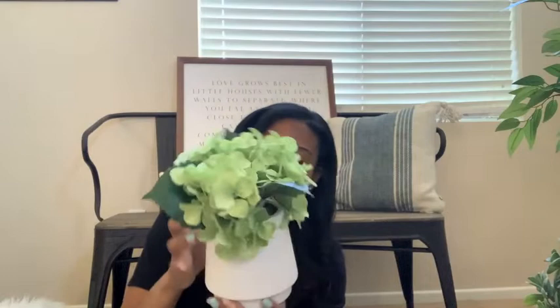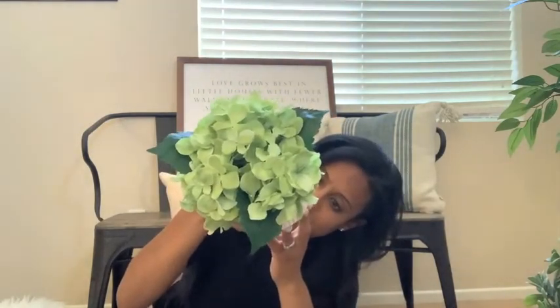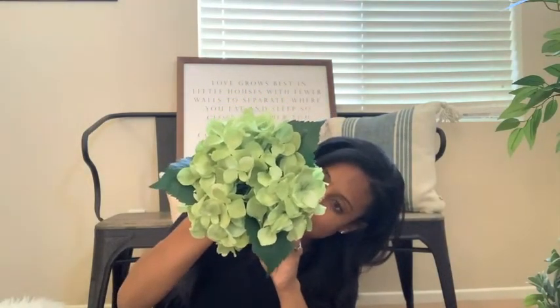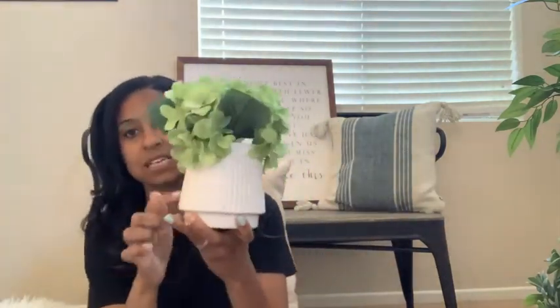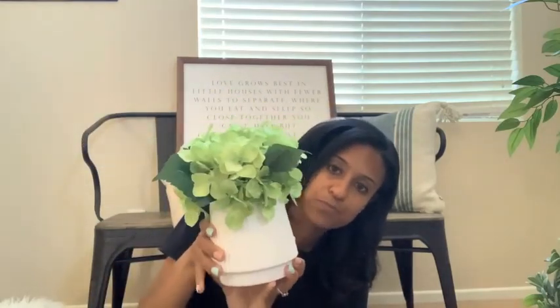And it's just this little pot. It was originally like 20 something, or I don't know, the price tag is covered, but this only cost $11 and it's that white pattern and it has the hydrangeas there and the green color to give a little pop. And I just love it. I think it's really cute.